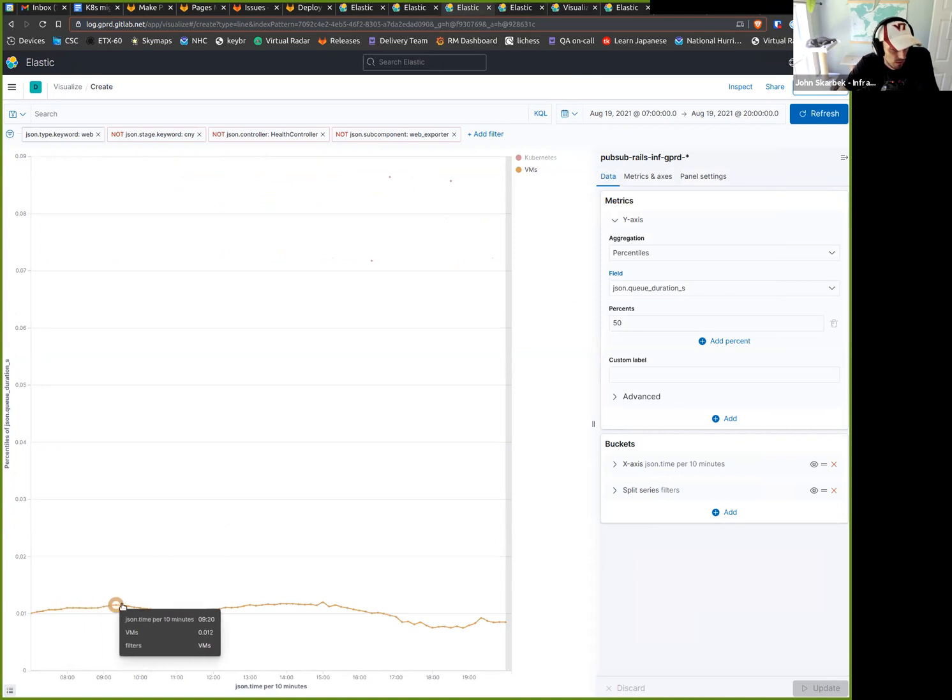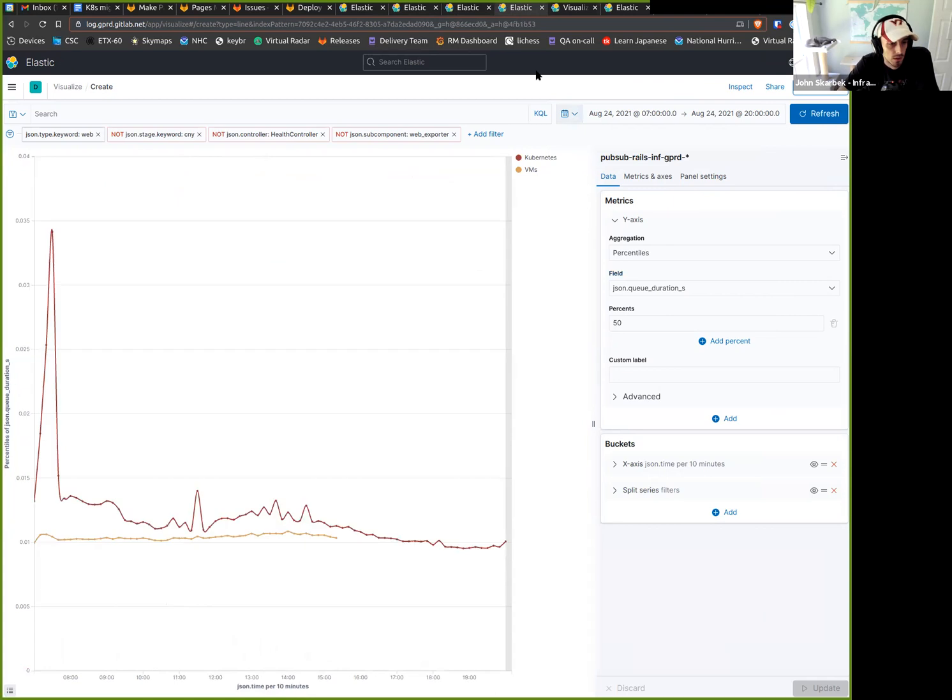So it stays relatively constant throughout the entire day, sitting at 11,000ths of a second for the most part. And Kubernetes is a little more bouncy at the beginning of the day because we did have issues, but it came down pretty nicely, and it's probably slightly better, if not the same. That's the P50 of the duration, at least.